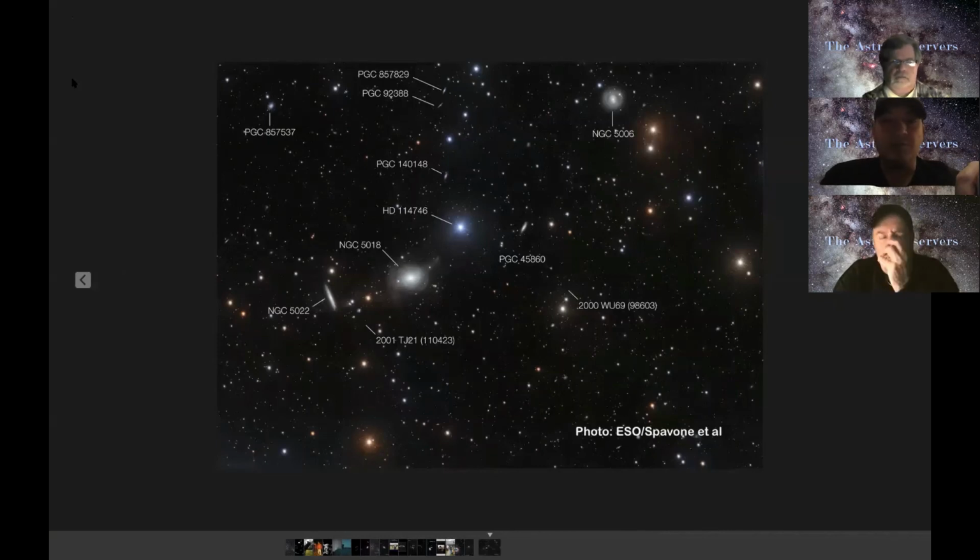NGC 5006 caught my eye in this photograph, with the structure in that I want to try and check out. But yeah, it was neat to get a supernova in. It was a short night, but an interesting night.